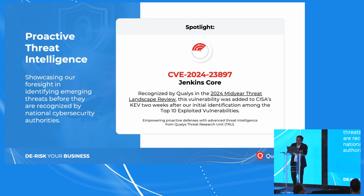Let's take a case. Let's consider this vulnerability here for Jenkins core. This was a trending vulnerability in our top 10 for this year. And it took even CISA KEV 2 weeks after we initially discovered and disclosed this vulnerability. So that's how fast we are.